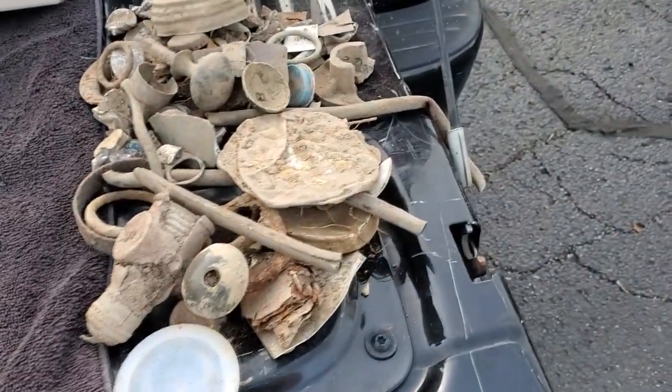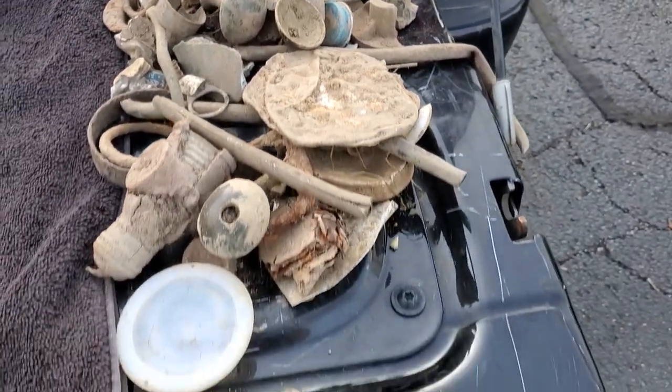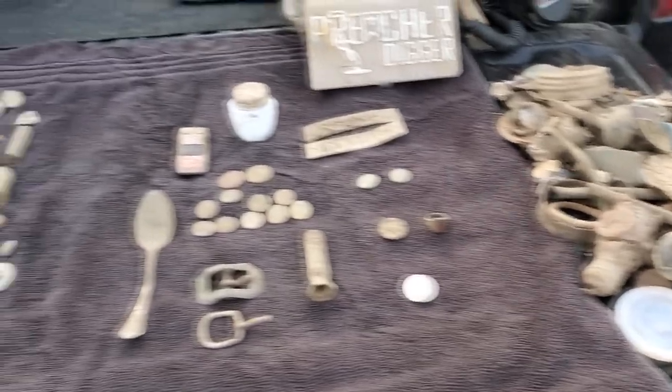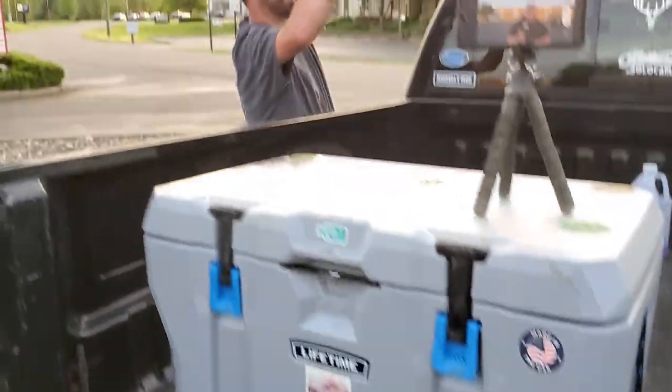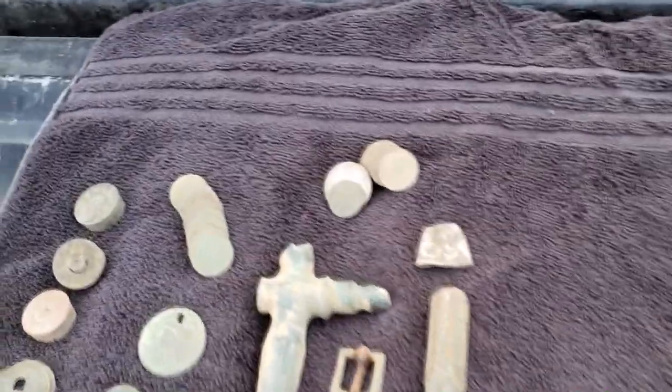So let me spin you around. Let me show you what we got. Well, that is my trash. You can see we are digging a lot of trash today. Lots of stuff. Seth has a lot of trash too. He dug just as much. He's got all his in a bucket, a whole bucket full of trash. So we dug a whole lot of stuff today, but he had a really good day.